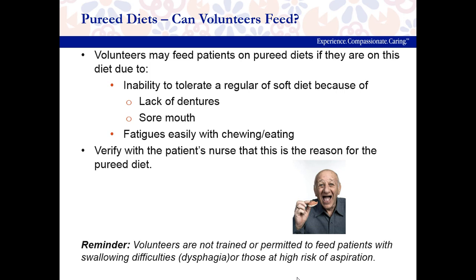Remember, if the patient is on a pureed diet due to inability to tolerate a regular or soft diet because of lack of dentures or sore mouth, or they just fatigue very easily with chewing or eating, you can feed that patient, but you may never feed a patient that's on a pureed diet due to dysphagia. So that's airway, they've had that history of airway obstruction or aspiration.